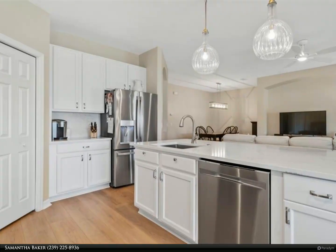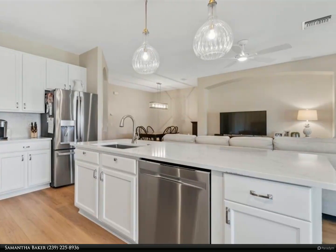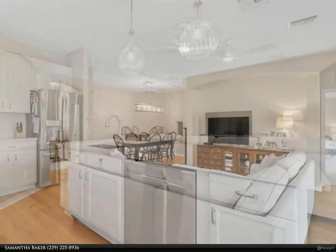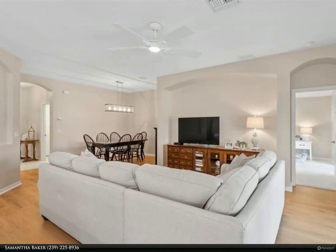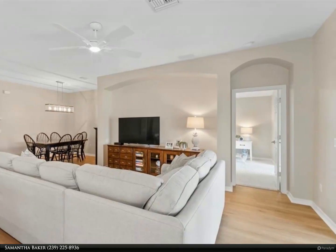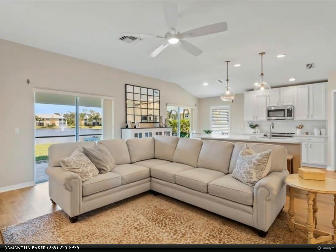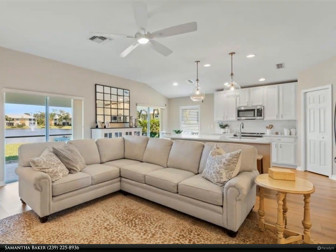Additional features are a 2-car garage, an indoor laundry room with quartz countertops and a large screened-in patio overlooking the lake. Calusa Palms is a wonderful community close to the beaches, shopping and dining. The neighborhood clubhouse has an exercise center, pool, tennis, pickleball and bocce courts.